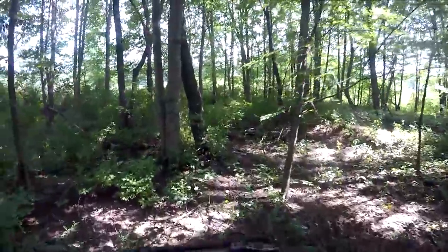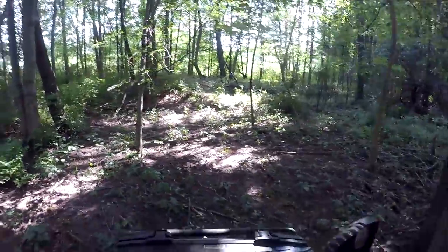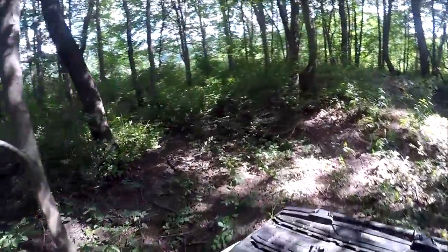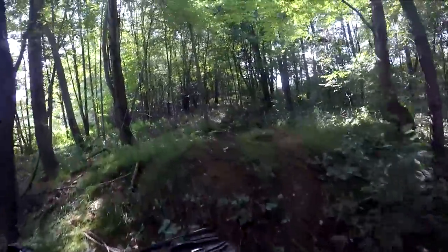One more run through the swamp here. Actually, let me take this at a different angle so that we can properly get through here. If I went through there, we would not have been able to make this turn, so we're gonna go this way so that we can make this turn, and let's go through it one more time.